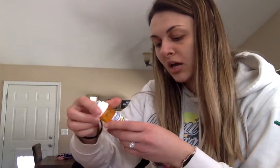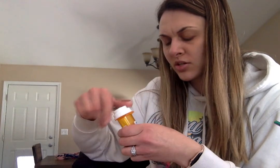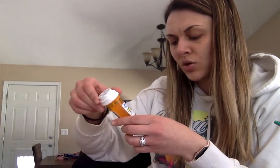Got this one. This is my estradiol, 2 milligrams. It's just the estrogen. Take 1 tablet by mouth twice a day. So that one's 2 times a day. This one has 30 tablets, so this is only 15 days worth. I have a whole month's supply here because they gave me 2 of them. So I have a month's supply of that, 2 months supply of my progesterone.